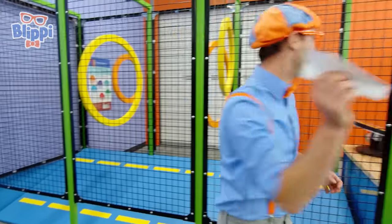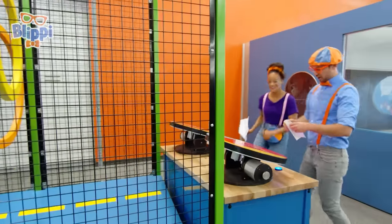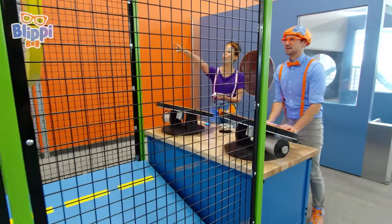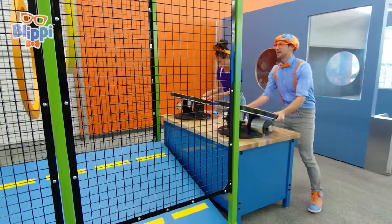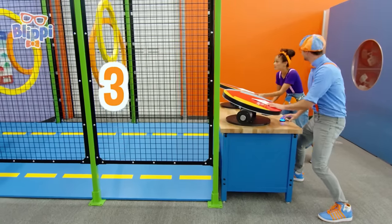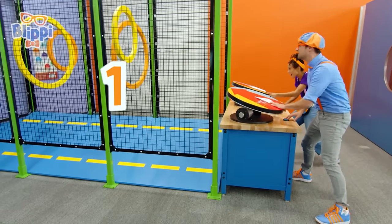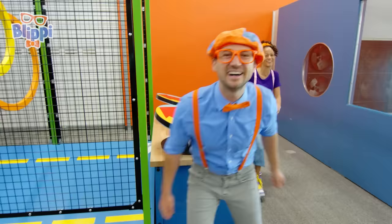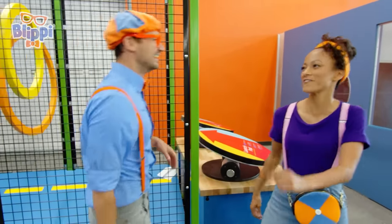Whoa. Wow. Yeah. Do you want to switch launch pads? Sure. Okay. Wow. I'm going to see if mine can go through the big orange circle. Okay. I'm going to aim for that circle too. Okay. Ready? Yep. 3, 2, 1. Whoa, we both missed. That is so silly. That was fun racing.